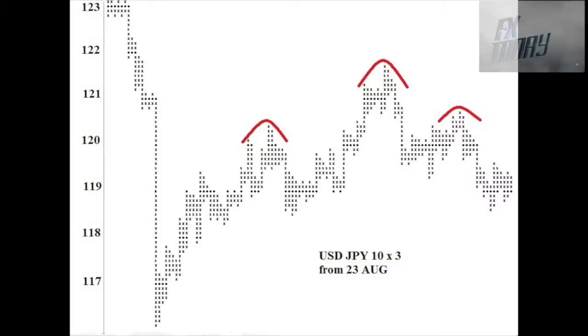Turning to the yen-USD, we weren't able to determine the direction last week, but this week has provided some insight. Our 10 pip by 3 from the August 23rd high and subsequent short squeeze appear to show a head and shoulders has formed. We see this pair going lower and should take out its sell-off low of 116.10. We will be selling this on the rallies. This pair was down over 200 pips on this week to close at 118.95.